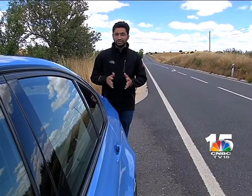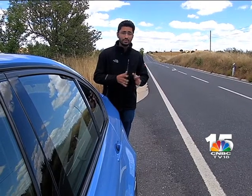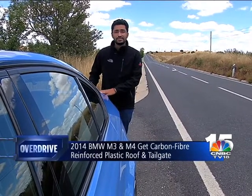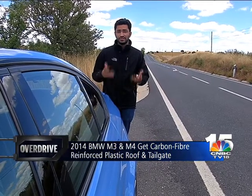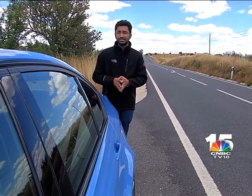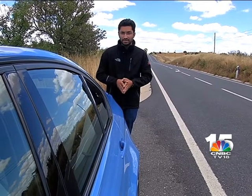One of the biggest engineering mandates for the design of the new M3 was to make it as light as possible, and one way of doing that is to use a lot of carbon fiber. So now on the new M3, the roof panel, even the boot lid design, is made of carbon fiber reinforced material. Even the drive shaft itself is made of carbon fiber. Now this doesn't just save weight, it also adds a lot of rigidity and stiffness to the chassis, which translates into good driving feel. And that's the other thing that BMW have done really well.